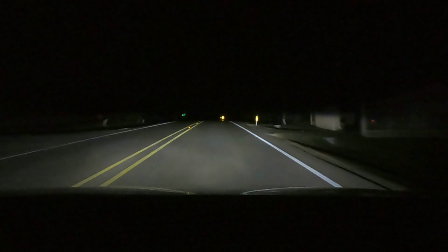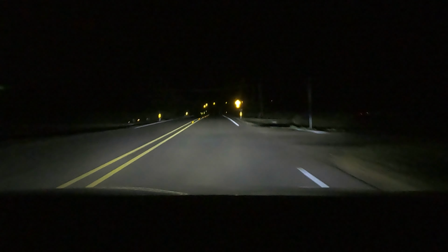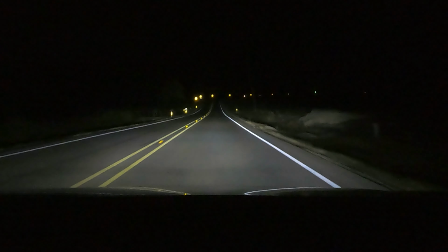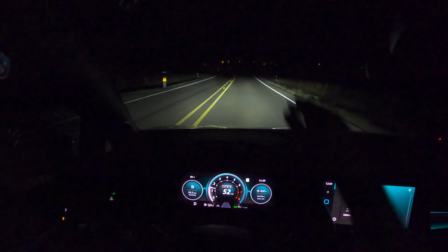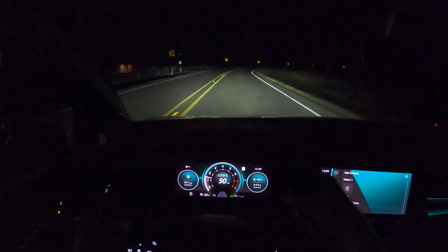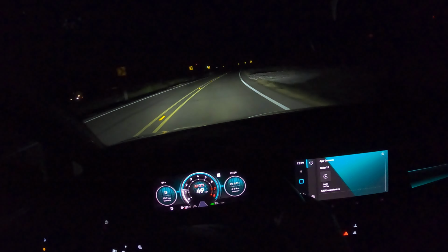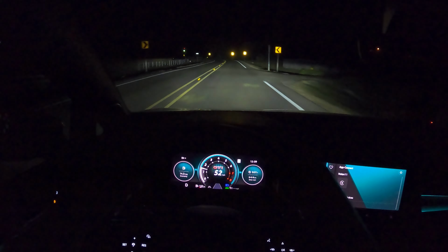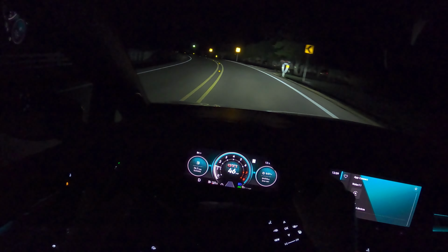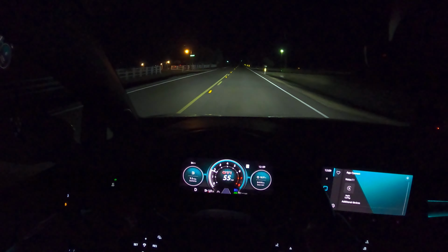Get further down here. Still the low beams shining down. They definitely reach pretty far. High beams, and that just lights everything up. You got reflectors lighting up way down the road as well. Okay, now the low beams. You can see the low beam drop when you turn the high beams off. Low beams coming around here. No adaptive function, but they're doing okay lighting up down the road. Could be better, but they're better than what I think they get credit for. And if you're coming from old halogen bulbs or some subpar reflector lights, then these are going to be very impressive for you. Alright, high beams are on.